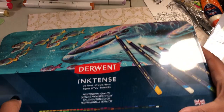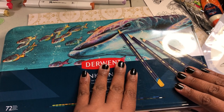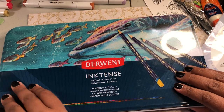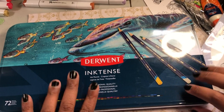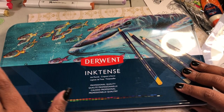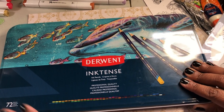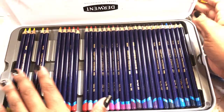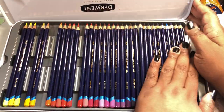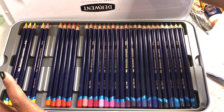But look, I was so excited because JoJo from the coloring community, and I've been doing a bunch of buddy colors with her the last few months, sent me these as a present. And I almost cried. And I was like, oh my gosh, I can't believe it. So she sent me the 72 set as a present. And I was floored. Absolutely floored. I could not believe it.